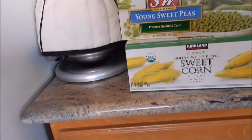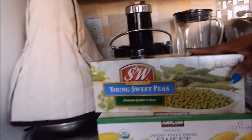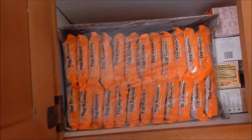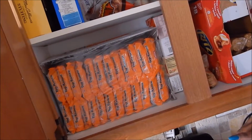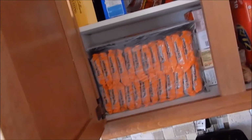What else? We have green peas, sweet peas, and sweet corn. You can use those items. I'm not big on top ramen, but in a pinch, this is a meal. And different cereals, we have those. They can last for a little while. We have the almond milk that comes in this container, and it'll last for a little while. Actually, this will last until September of 2017. We don't have a lot of these because we know they don't last the long term. This is just our regular milk supply that we use anyway when we get milk.